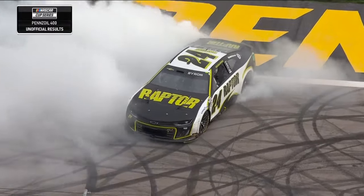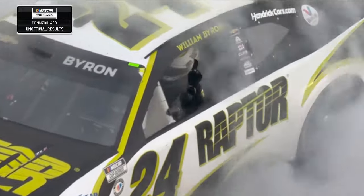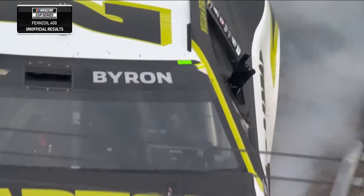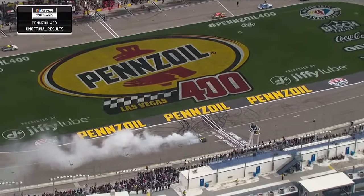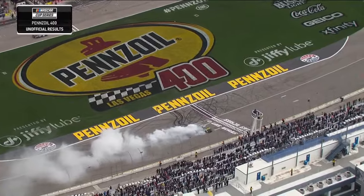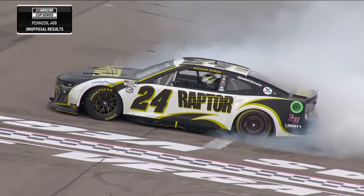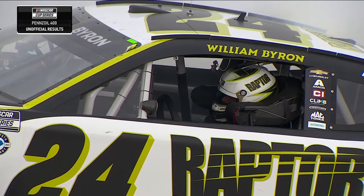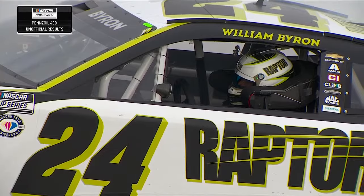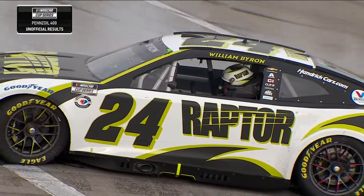How about Austin Cindric for sixth? That's pretty good. Restarted ninth, Cindric up for sixth. Christopher Bell restarted 10th, finished fifth. Hamlin. Bubba Wallace, 13th, finished fourth. Hamlin's the one that really lost on that deal. Didn't even finish in the top 10. And Truex, who was the leader at the restart, crosses the line, seventh. Burning it down. Whew. I cannot believe what I just saw. Did not see that caution coming out whatsoever.